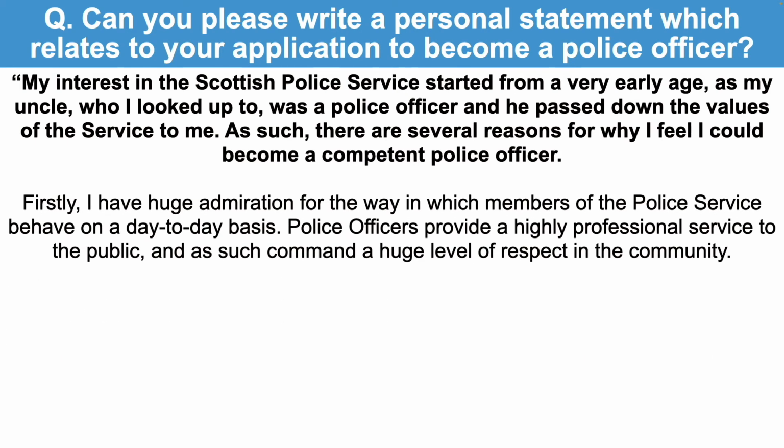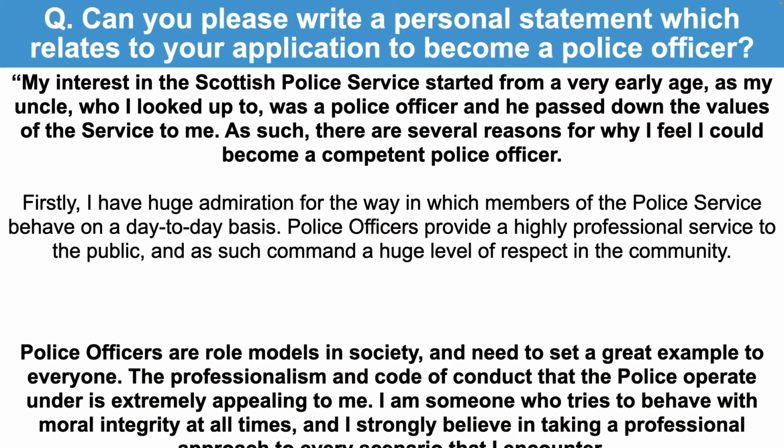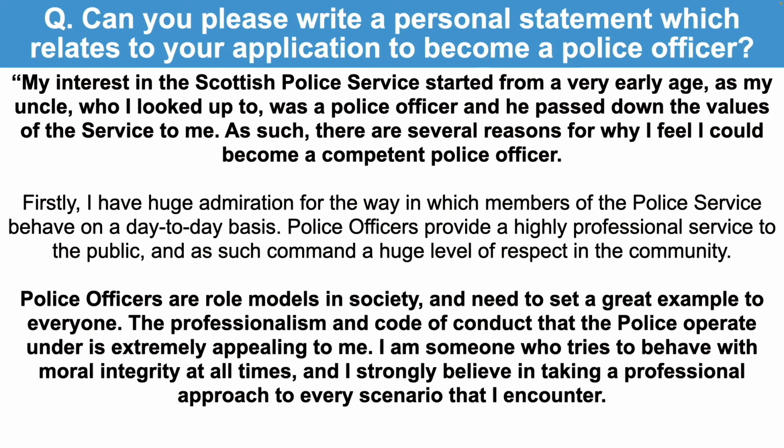Firstly, I have huge admiration for the way in which members of the police service behave on a day-to-day basis. Police officers provide a highly professional service to the public and as such command a huge level of respect in the community. Police officers are role models in society and need to set a great example to everyone. The professionalism and the code of conduct that police operate under is extremely appealing to me.